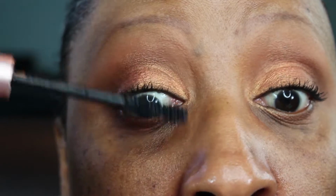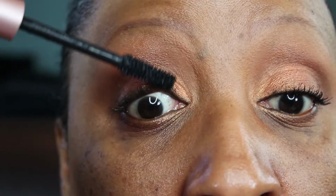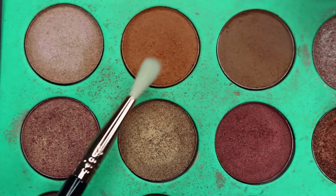And now I'm going in with this L'Oreal Lash Paradise mascara, and I'm putting that on my lashes. And I really like it. I've been using it for the last 2 weeks every day, and I like it. It gives me the volume and the length that I like on my lashes. And now I'm just cleaning up the fallout with a makeup remover wipe.